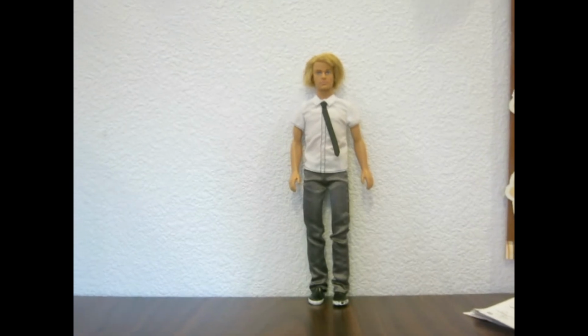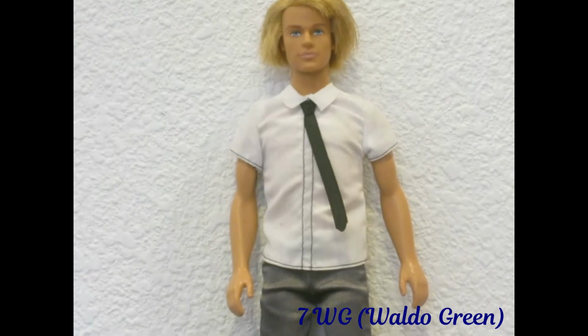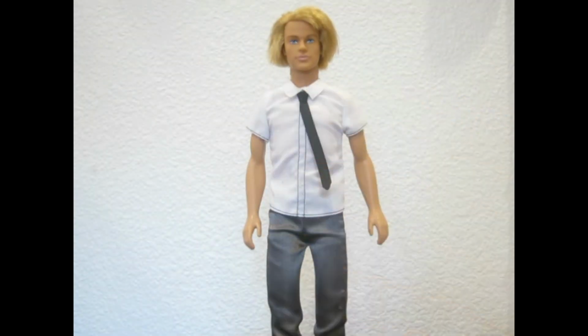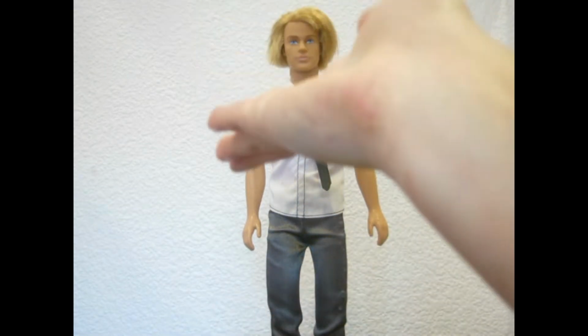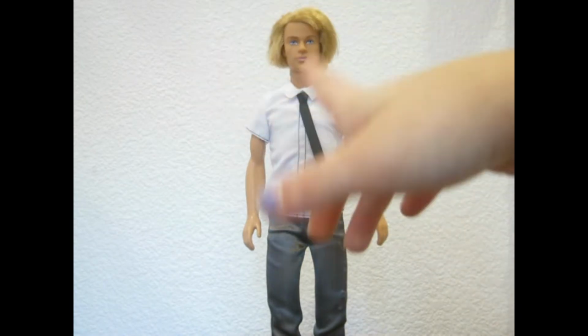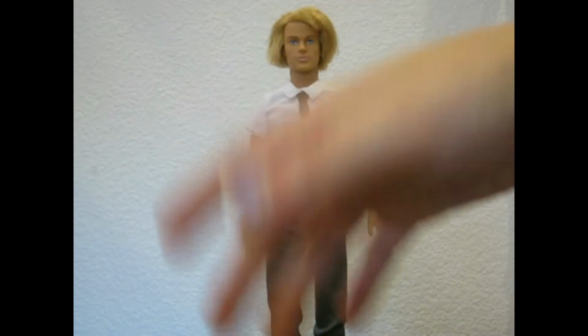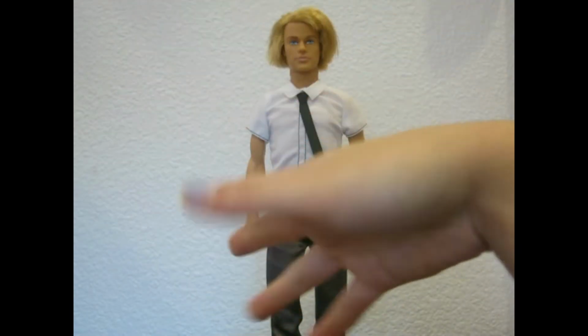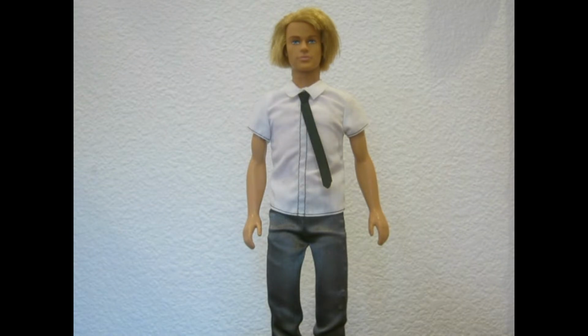Next up, my peeps, we have WG, aka Waldo Green. So WG here is the Ken from the movie Barbie: A Fashion Fairy Tale 2010 movie. I honestly don't like the movie, but I really wanted a Ken really bad, and this is the guy I got. May I just say he is a weird guy. That's actually what we make his initials stand for, WG, weird guy. His name actually is Waldo Green, but I mean, he's really weird if you ask me. So that's what me and my sister called him, and we still call him WG, so that's just his name.